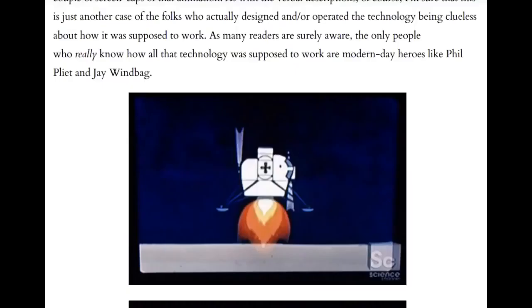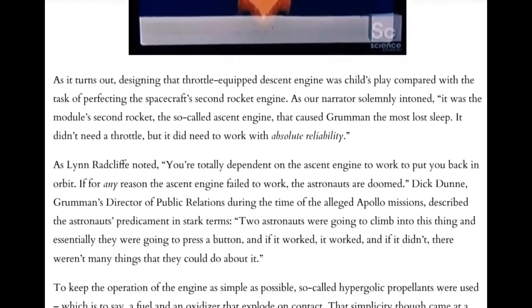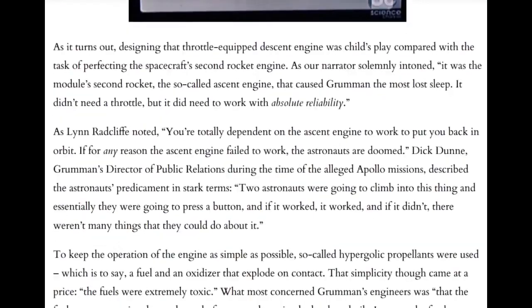As it turns out, designing that throttle-equipped descent engine was child's play compared with the task of perfecting the spacecraft's second rocket engine. As our narrator solemnly intoned, quote, "It was the module's second rocket, the so-called ascent engine, that caused Grumman the most lost sleep. It didn't need a throttle, but it did need to work with absolute reliability. As Len Radcliffe noted, you're totally dependent on the ascent engine to work to put you back in orbit. If for any reason the ascent engine failed to work, the astronauts are doomed."